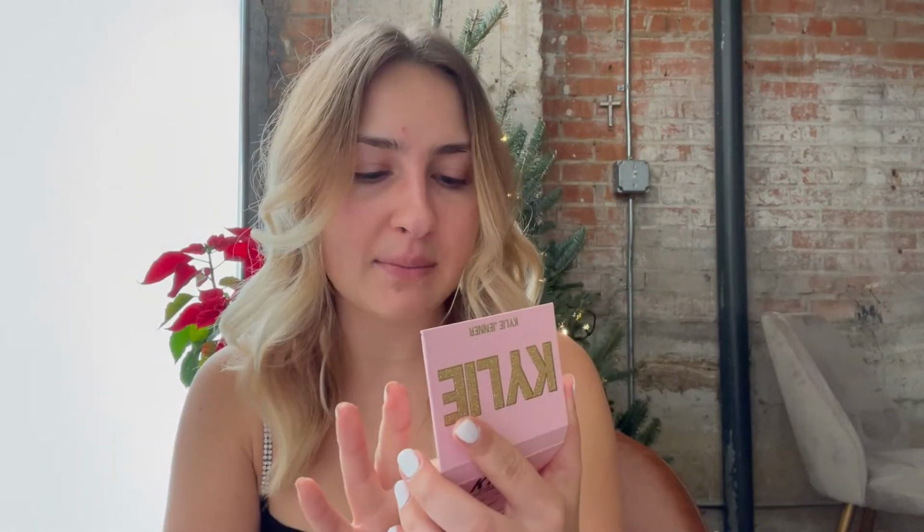Okay, so I'm gonna go ahead and swatch all these shades on my arm, because I have a new camera setup. Merry Christmas to me. Oh my God, I'm out of control. So I am gonna swatch the first one, which is called Gold Bells.